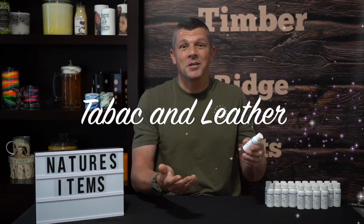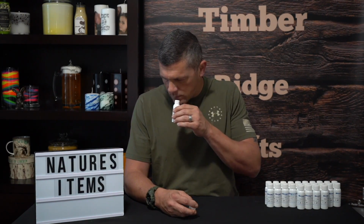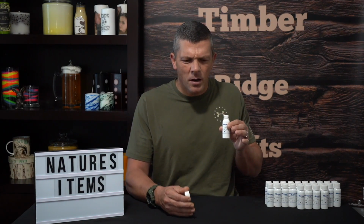And last but not least is Tobacco and Leather. I actually had to look this one up because I thought it was a typo, so I didn't want to sound silly on the air. But that is the correct spelling. It's actually a duplicate of a Crate and Barrel scent. So let's check it out. It's definitely a great smelling scent. You can smell the tobacco, but it's a real sweet smelling tobacco, and maybe some oak and spices in there. Definitely a real sweet, manly scent.